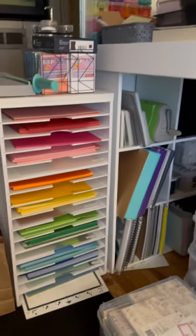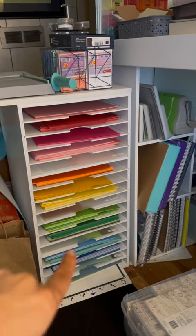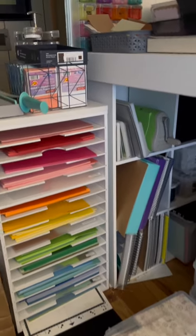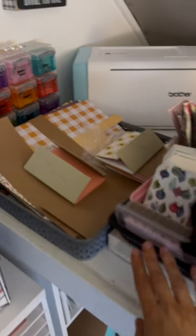I may have to assess my plan here, because I think the new organizers that are coming are as tall as this one. But anyways, on top of the tabletop, like I said, we got a Hot Mess Express. So this is another little organizer I'm probably going to get rid of. These are unfinished projects and bases and things.